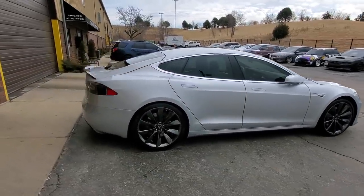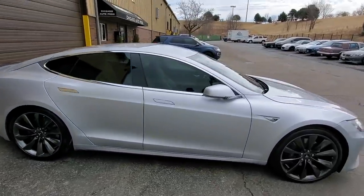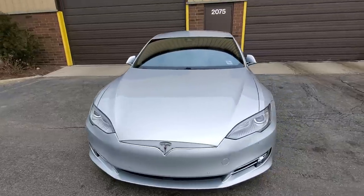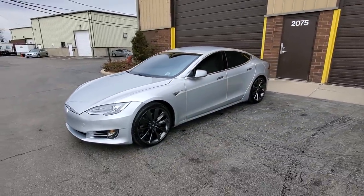I wanted black chrome wheels. I wanted the carbon fiber spoiler, of course the tinted windows, and the fact that it is a hard top car, although I kind of wish I had the sunroof or the glass roof just because it's cool on the inside of the car. This makes it very unique, and I think it looks really, really good with the silver roof.